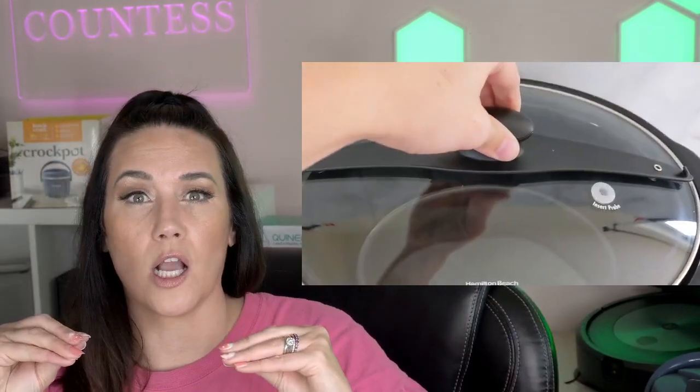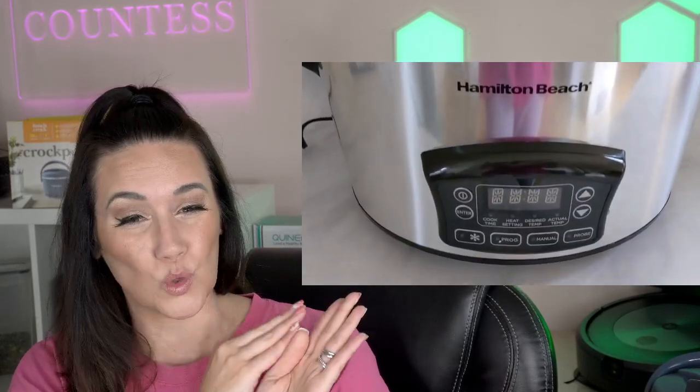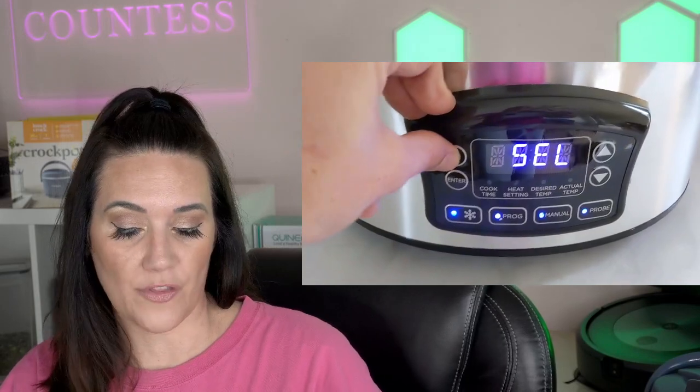First, it's got that locking lid. You'll see on the side of it right there, the side hinges will lock. So if you are traveling with it, you know, to grandma's house, it's nice to be able to lock the lid together. It's got that lock lid on there.